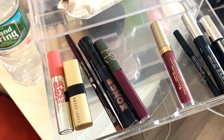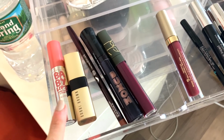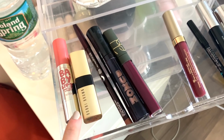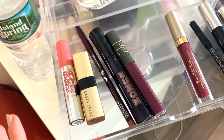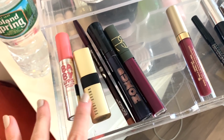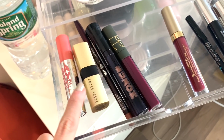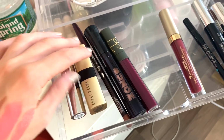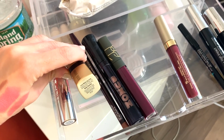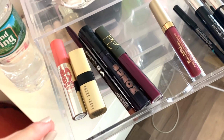Okay, so for lip products, I pulled out quite a few, but I love that there's a little bit of everything from every family. For my lip balm, it's not necessarily a crazy hydrating lip balm, but it will still work. I pulled out this Baby Lips by Maybelline in Blush Burst. I'll give you guys swatches in a second. And then I pulled this out. This is gorgeous. This is in Nude Reality from Bobbi Brown. Such an amazing quality lipstick.